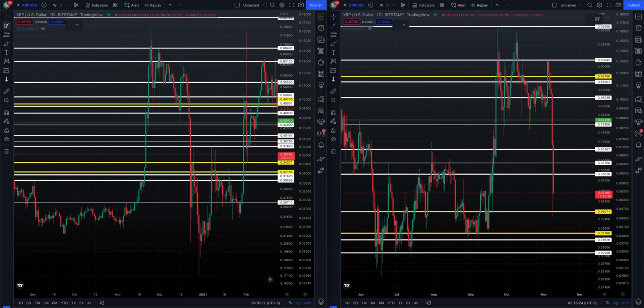If we go to the right-hand side of the screen, I believe this was all related to the lawsuit, the big washout move when XRP started to move with all the other cryptos and then got crushed by the SEC. At least that's the narrative that was at play. On the right-hand side of the screen is current times.